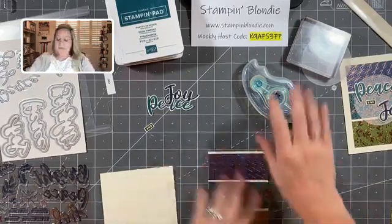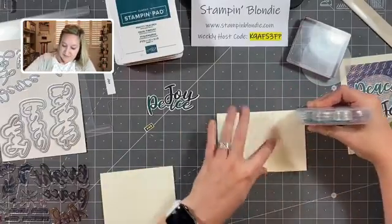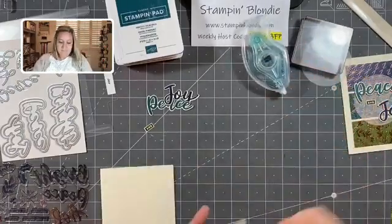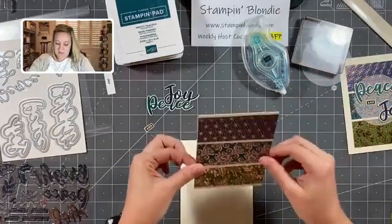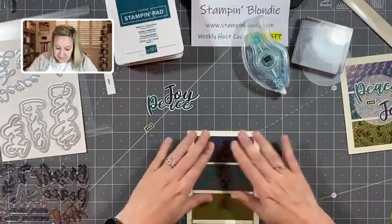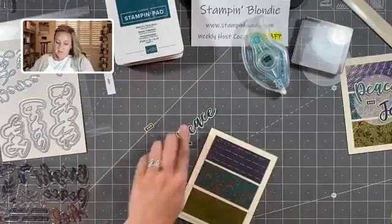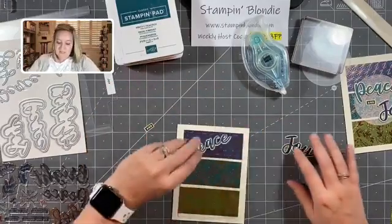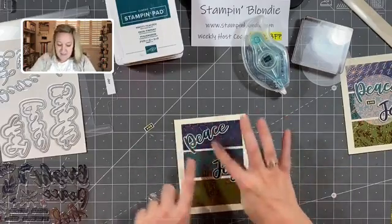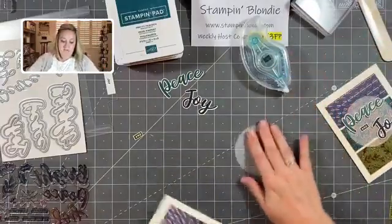All right, so we've got our background, and I'm just going to lay this down again here for our card. Make sure it's going the right way, and put that right in the middle. Now I chose these colors, the pretty peacock, to go on the top so that it'll contrast with these two here, so they're opposites. But first we want to assemble with our vellum.